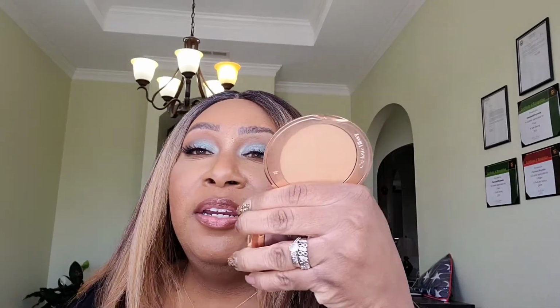The next thing is my Charlotte Tilbury face powder. This is the Airbrush Flawless Finish in the color 3, if I can get it open. And this powder right here, I will never ever do again without. Okay, I love this. I love this stuff because it does what it says it is supposed to do. It makes your skin look flawless. It's a flawless finish, and that's exactly what it is. It makes your skin look flawless when setting your face with it.